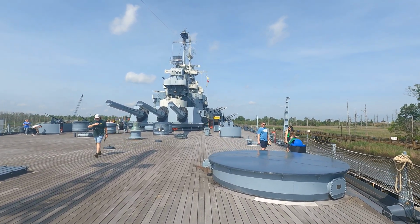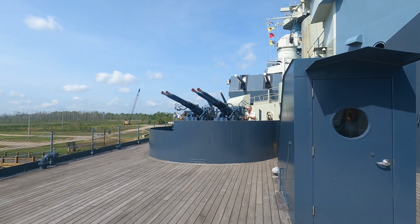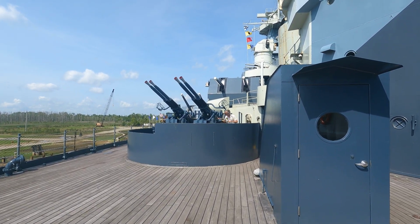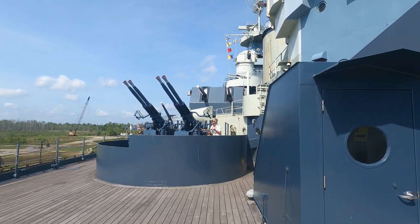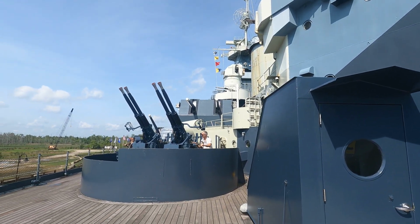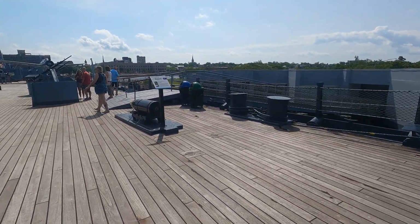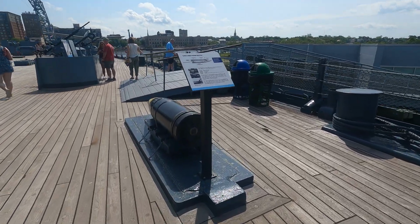That's pretty impressive. Great photo opportunity while you're on the ship. Still main deck here. You see all the different types of guns behind. This is your shells. Shout out the main guns on the front.